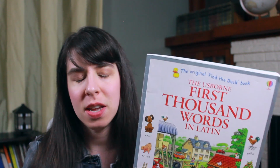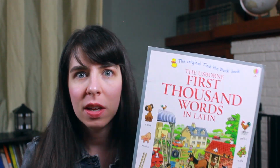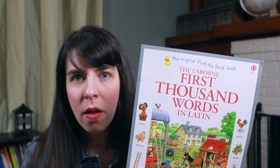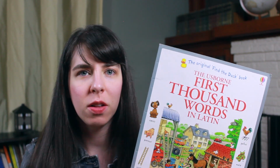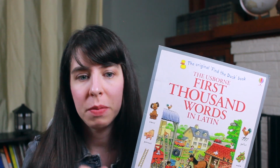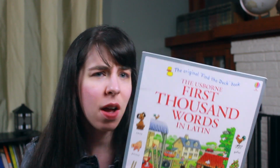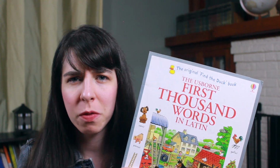And they have a whole series of these. So if Latin isn't the only language that your child is learning right now, you can get this in other languages as well. And I've linked those down below if you want to take a look at these. And they even have one in English too, if you just want to help your baby or toddler start to learn this language.